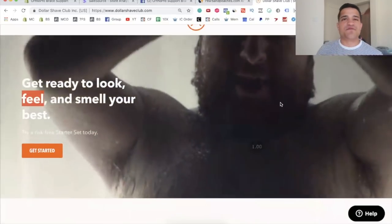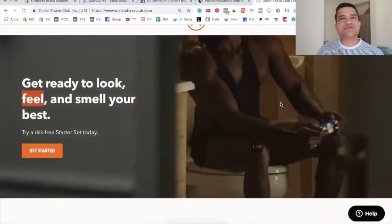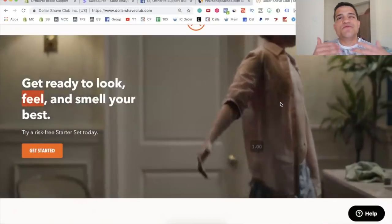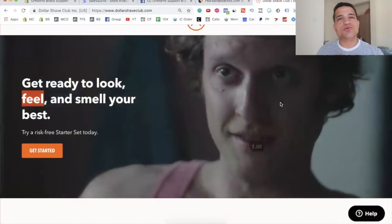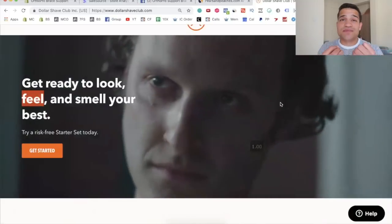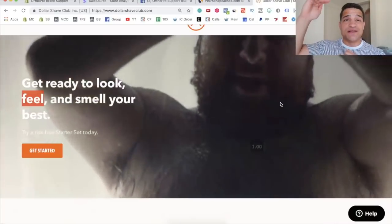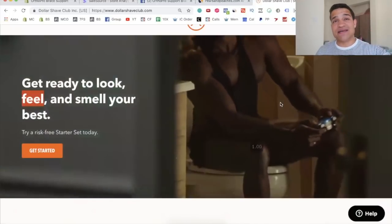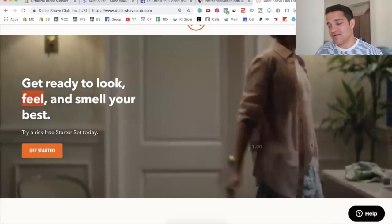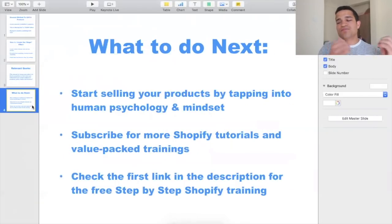So they never show off the feature of like the blade is faster, you can shave in 10 seconds. No, it's about how you feel as a man. Do you feel better when you use this? Do you feel better when you use other brands? No, you feel better when you use Dollar Shave Club. And I think that is the perfect way to sell any product, is to really hammer on, hey, you can buy a feeling, you can buy hope, you can buy a better lifestyle. That is how you can sell absolutely anything to anyone: tapping into that human psychology. And human psychology is really the key to selling and why people buy things. So what to do next? Start selling your products by tapping into that human psychology, that human mindset.